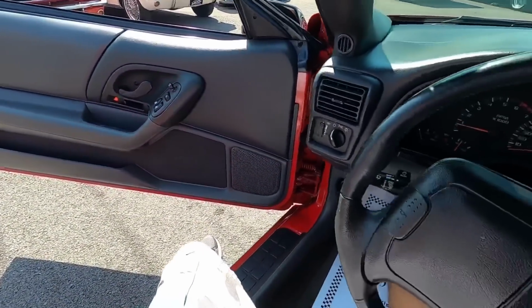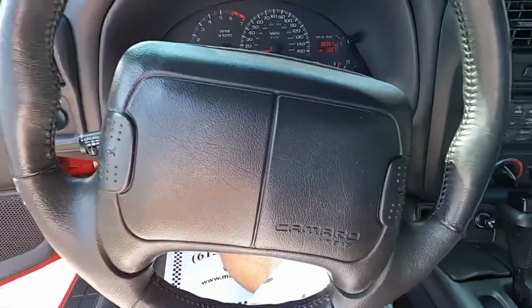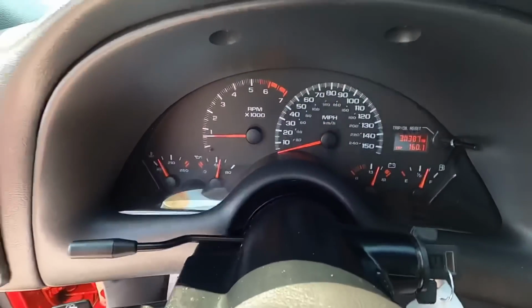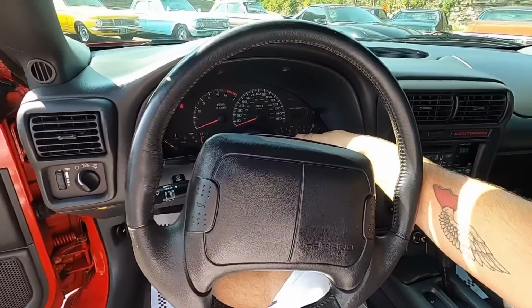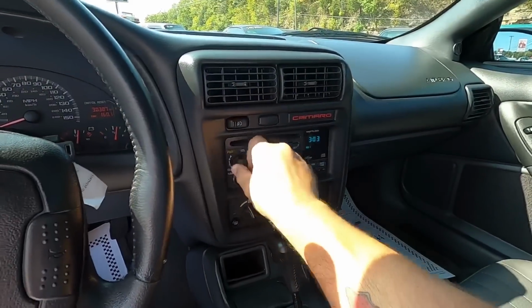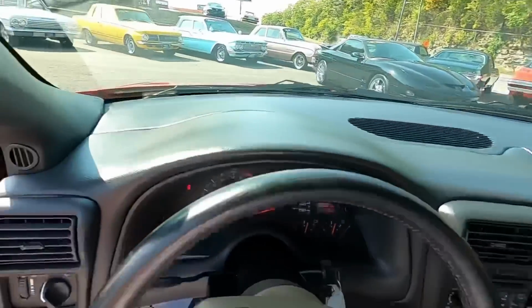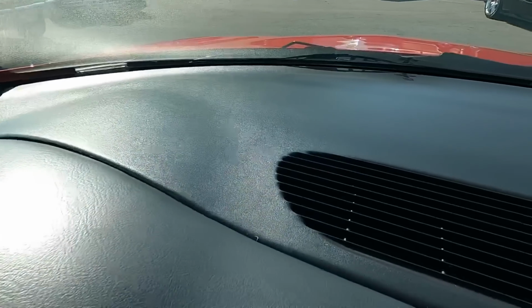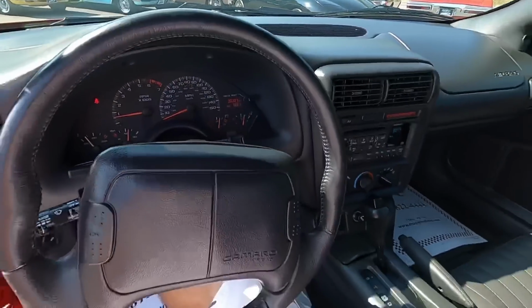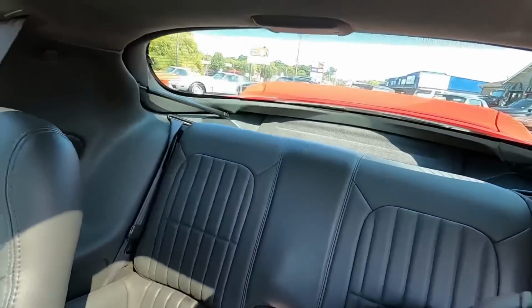Before we take off, look around the interior and check everything out. Place those bets. Do you think the horn works? It's showing 30,000 miles on the dash. See, all the gauges are working and come up. Car starts great. Cold AC. Radio's working. The dash is in good shape. Most of the time, they'll crack out from the sun up there. But this one's been kept inside. It's just an overall really nice car. Shouldn't be too hard of a test drive video when it's basically new at 30,000 miles.